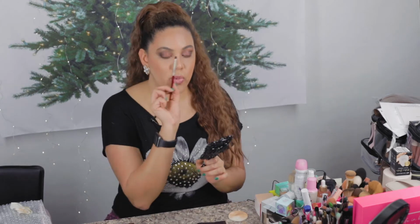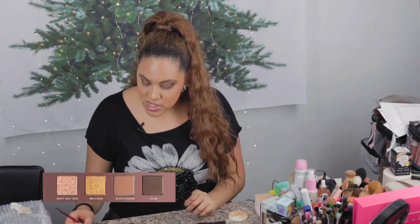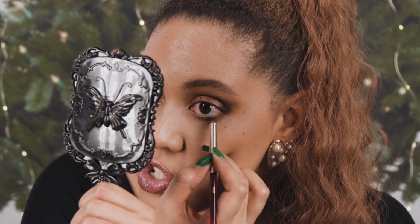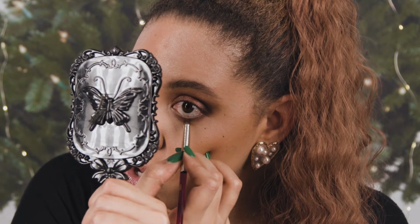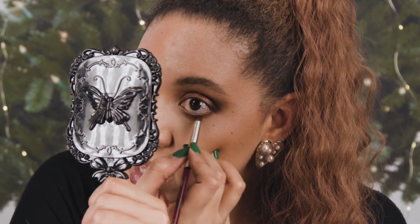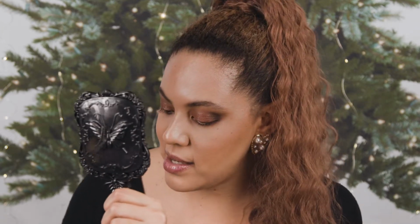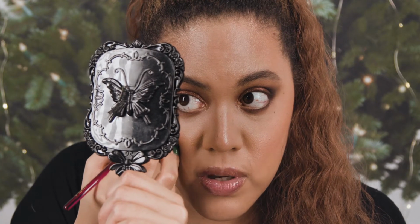And with the pencil brush, I want to use almost all the brushes so you guys can see how they work. I'm going to take the shade Clan again, and I'm going to smoke it very close to the lash line. I don't want to take it too low because I want this shade to mimic like we put a shade on the waterline, like we use a pencil or something like that in the waterline. So that's why we are basically smoking it out there.